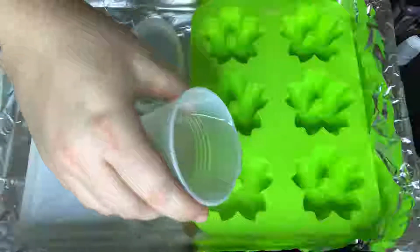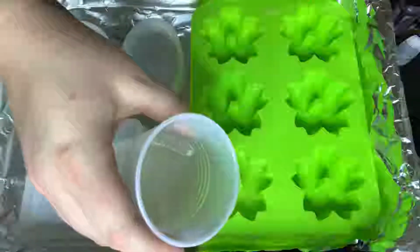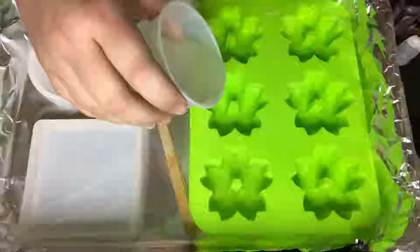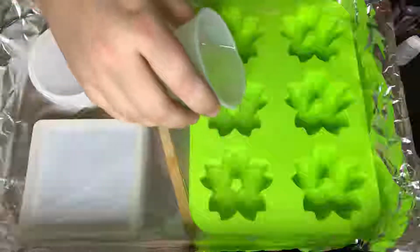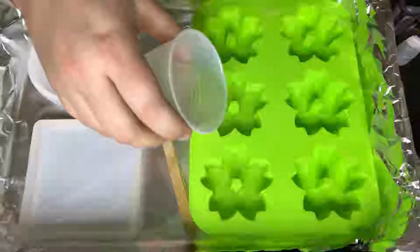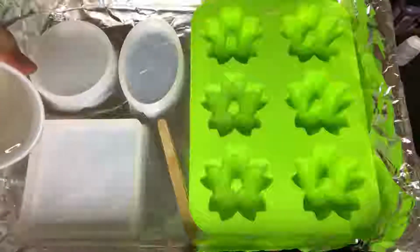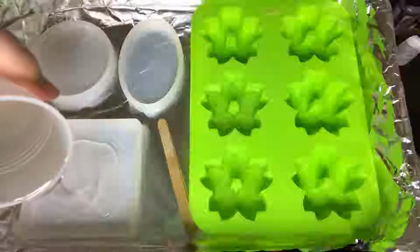Gonna pour some of this in here. That's a little thick, but we're experimenting right now because I want to get some things made. I hear that fly and it's driving me nuts. Trying to make them the same thickness. I should have done this one last just in case it takes a lot.